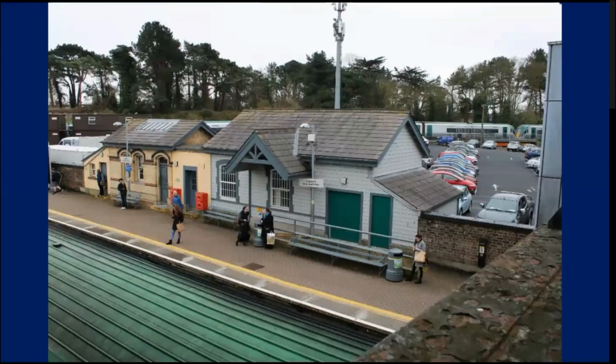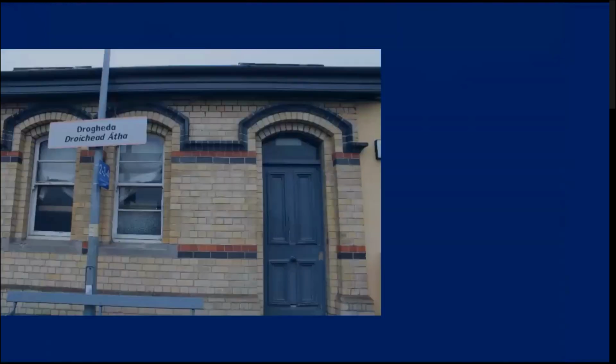So when we come up to the footbridge over the platforms, we look over, this is on platform 1. These are now 2 GNR buildings. So the building to the left-hand side is the archetypal polychromatic brickwork that Mills used for the stations at RD and Drogheda, Dundalk, which we'll see. But the wooden building is actually a parcels office. And I'll just zoom in on these.